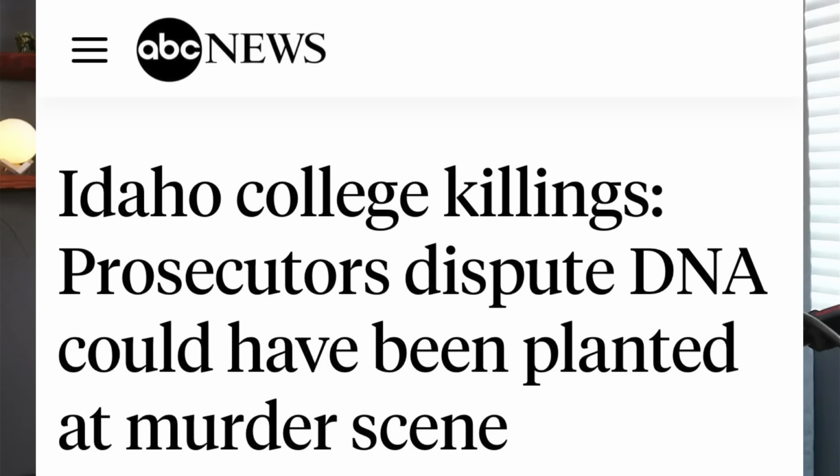But I also don't want to see someone who could have possibly taken 4 people's lives get off on a technicality. So when I'm saying that this DNA is questionable, I'm just talking about from what I see. It looks sketchy. It doesn't look like solid evidence. It looks like something that was possibly fabricated. And I'm not saying that it was. I'm just saying what it looks like.